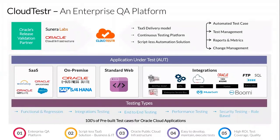So I'm going to quickly talk about the CloudTestr platform that is being leveraged by a lot of customers who have migrated to cloud. This platform is provided as platform as a service. Though we're providing it as a service, customers get access to the platform where they are able to look at all the dashboards and quality metrics. They're able to download the test results and the test documentation.